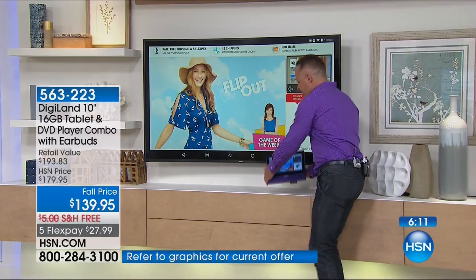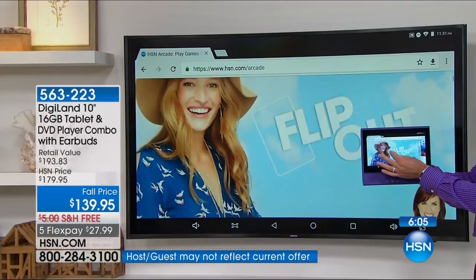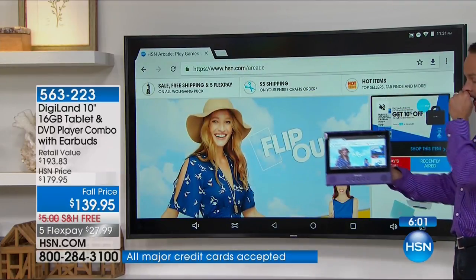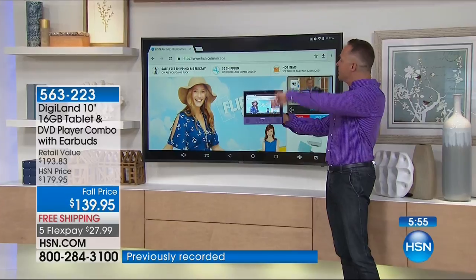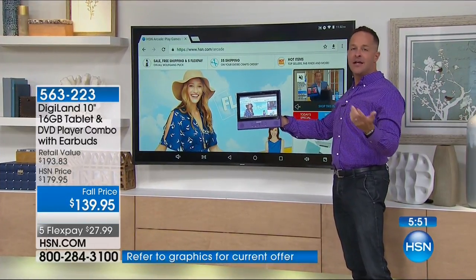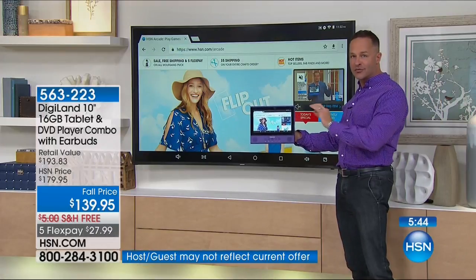It's screen mirroring. So you can see, here's the tablet screen, and you'll notice that everything that's on the tablet screen, when I pinch and when I zoom and when I scroll and when I do all that kind of stuff, it's on the television screen right behind me as well. And it's wireless. So whatever's going on your tablet screen can be on your television screen at the same time. It's a feature that's built into some Android tablets. It's built into this. It works with any Wi-Fi or smart television.